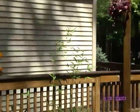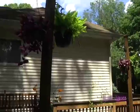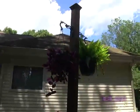And then here's some of my tropical plants from the greenhouse. Yeah, there's hanging baskets. I started all those in the greenhouse this year. Those are all from starts.